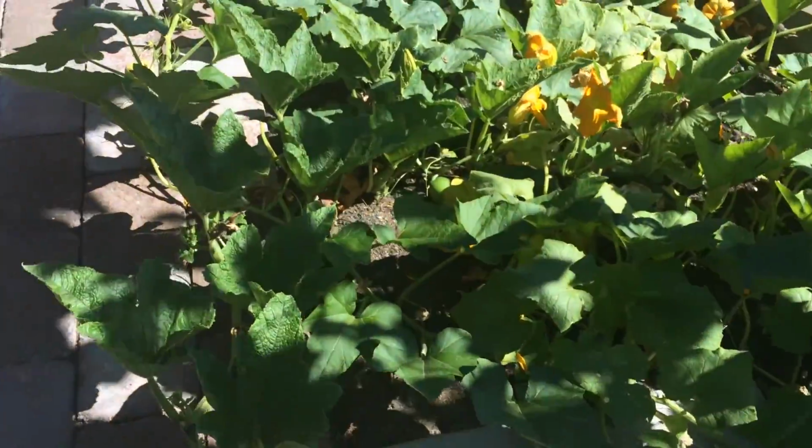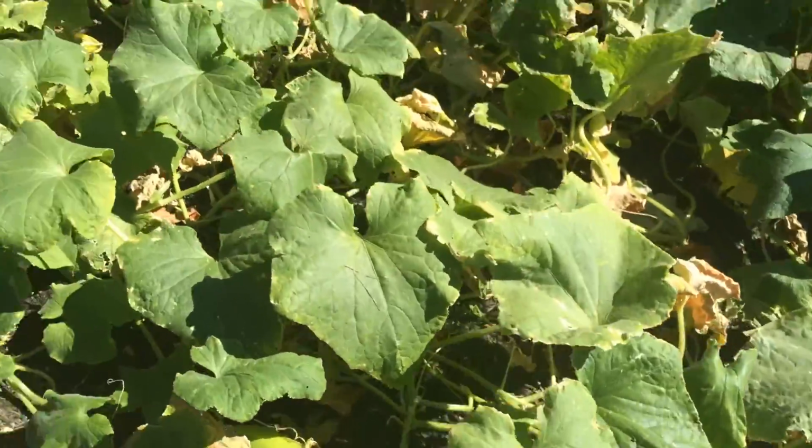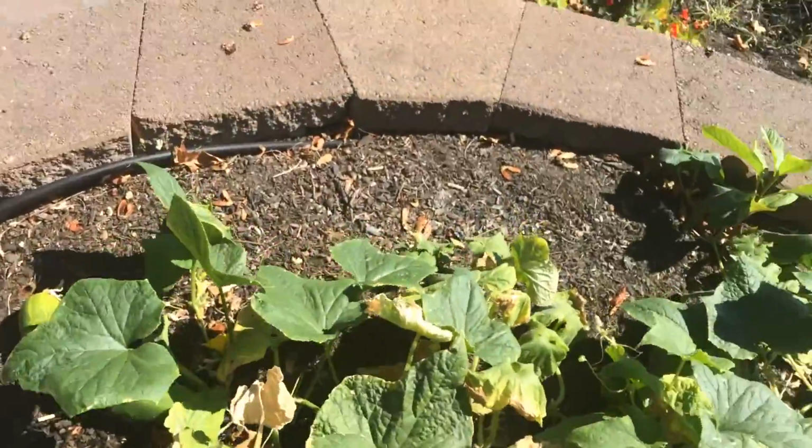Cucumbers are still continuing to come. I threw a bunch out the other day. They were simply getting too huge. But that's what happens with cucumbers.